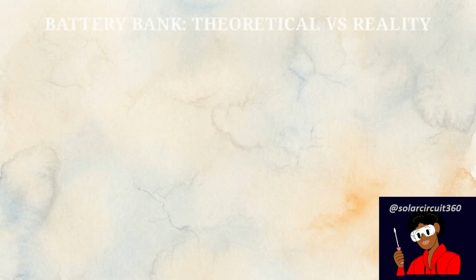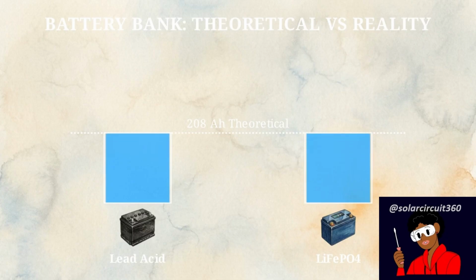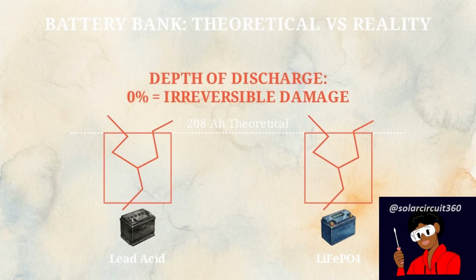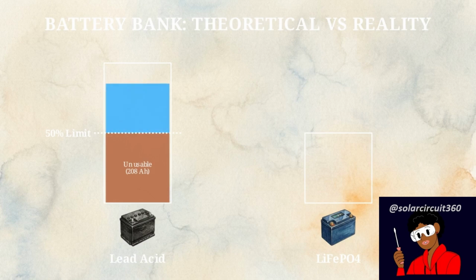We start with the first physical building block of our architecture, the battery bank. If we recall the nominal requirement of 208 amp-hours, we immediately run into a chemical limitation. Extracting 100% of a battery's stored capacity irreversibly destroys its internal structure. This is known as depth of discharge. Traditional lead-acid batteries have a strict 50% usable limit. To yield 208 usable amp-hours, the actual physical bank must expand past 400 total amp-hours to avoid damaging the cells.